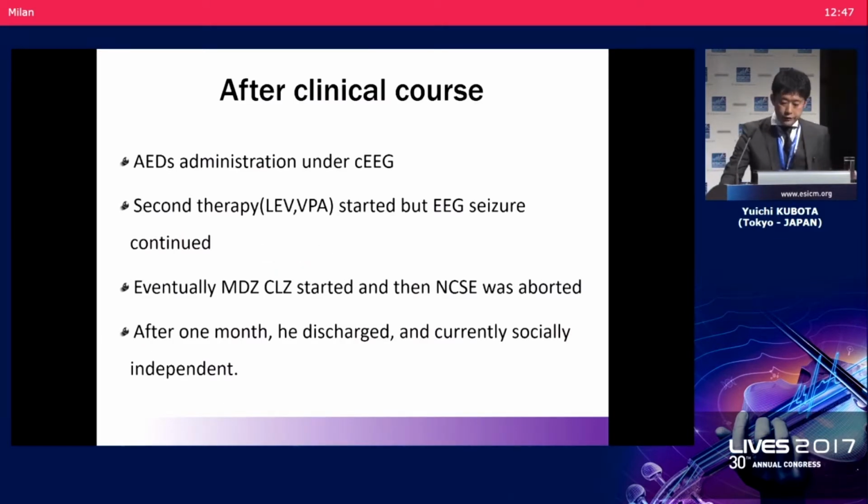After the course, as second therapy, levetiracetam 60 milligram per kilogram and valproate 30 milligram per kilogram were started, but EEG seizures continued. Then eventually we administered midazolam and clonazepam, and then NCSE was finally aborted. After 1 month, he was discharged by himself, and he is currently socially independent and works as an engineer.